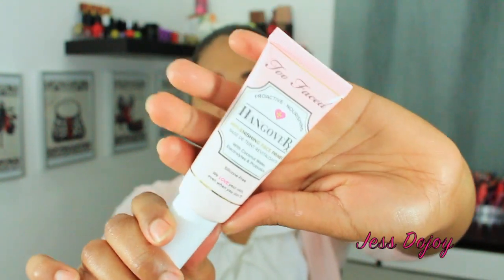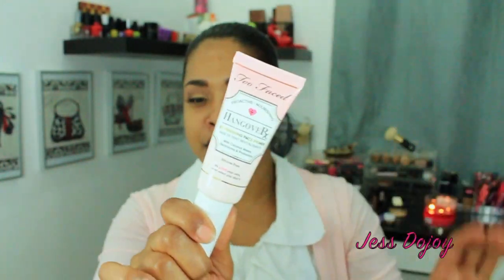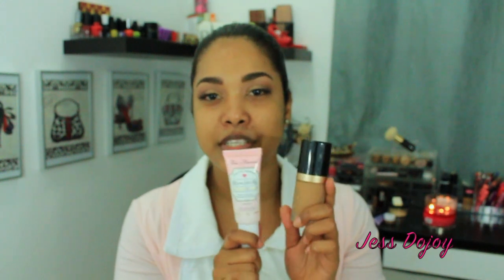My primer today, I'm going to go in with the Too Faced Hangover RX primer, just to go with the foundation, because on the website it did say that these two go great together. So yeah, I'm going to try. This is also going to be the first time I'm using this primer as well, so it's going to be like a win-win on both products. I'll be pretty much reviewing both. So this also comes with a pump, so I'll go ahead and place this on the face. First off the bat, I do notice that this primer is very liquidy, very thin compared to a lot of primers that I use. But it feels very moisturizing.